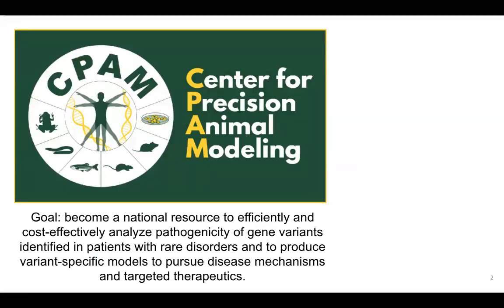I'd like to introduce the Center for Precision Animal Modeling, a recently funded U54 with the goal of becoming a national resource to efficiently and cost-effectively analyze pathogenicity of gene variants identified in patients with rare disorders and to produce variant-specific models to pursue disease mechanisms and targeted therapeutics.